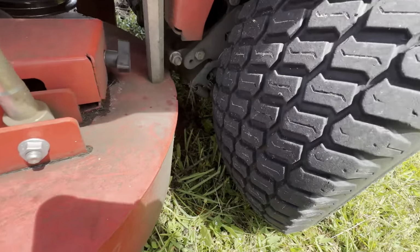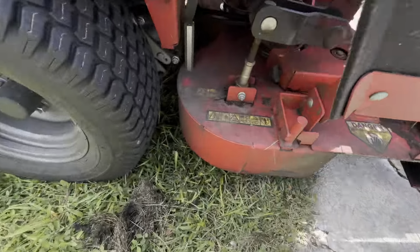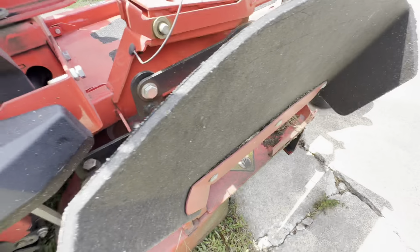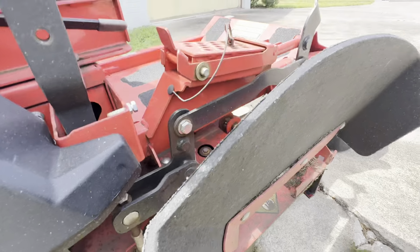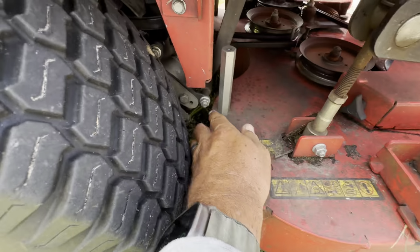Now I can't tell if this side kind of sunk down on the deck, but let me check the other side real quick. That is strange. Oh, maybe it's because I have this really low since I was cutting this field right here. So it's not going to hit, but once you raise the deck up, these things get super close.